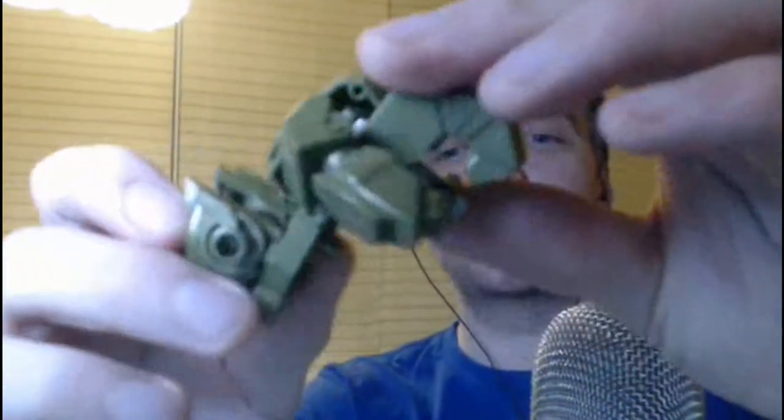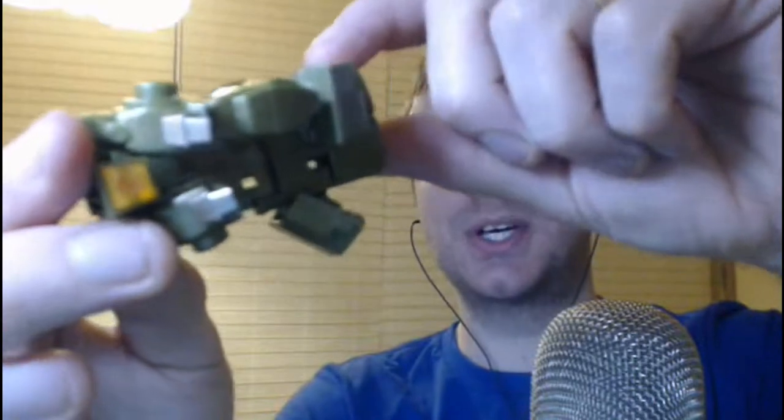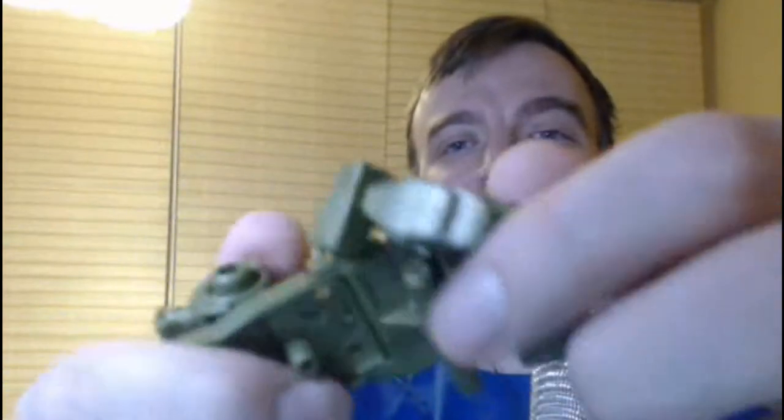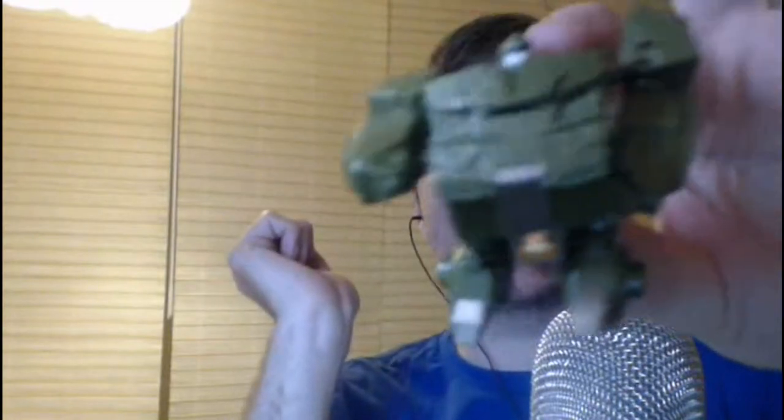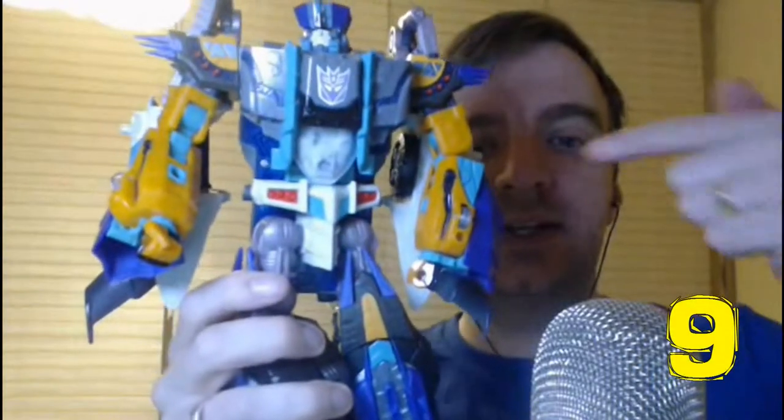Honourable mention as well too. Not technically a Cyberverse, but the Bulkhead Fist, which is a weapon that you get in Takara Tomy Gacha toy things. He's just a blind bag thing that's a weapon, and he is also Bulkhead, so he looks like this. There you go, he transforms into a teeny tiny Bulkhead with a little teeny tiny head. And he's lovely, and I actually have him on one of my displays with one of my figures that's coming up later on.